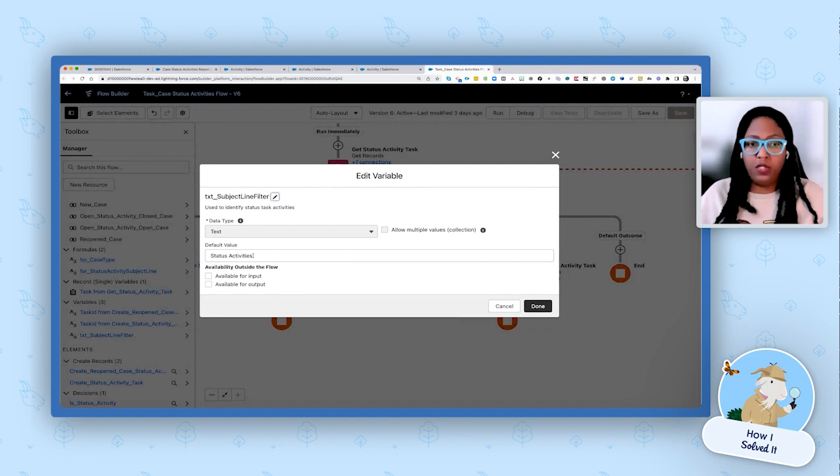So there's also a formula within this flow to establish that naming convention, which consists of case status, underscore, and then status activities. So whenever I need to get the status activity task only, this is a very easy way to find those tasks.